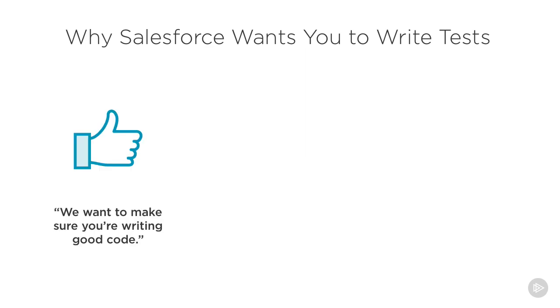First, they want to make sure we're writing good code. Test classes give them an additional layer of confidence to ensure we're not writing wild triggers that may break something. If we didn't have test classes, theoretically, we could write triggers that have never been verified as working, meaning we could have broken code in production and our users would be seeing errors everywhere. That's what Salesforce says, at least.